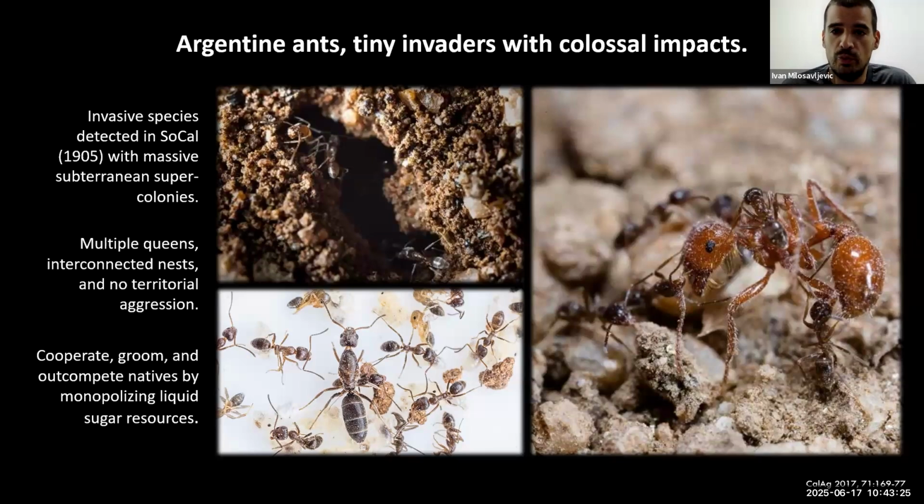That has been documented as well as some larger animals like hummingbirds that try to interfere with the pollen and nectar these ants are foraging for. If they're interfering with their food, they will just outnumber these and chase them away, these birds as well as these other organisms. And this is why they have been so successful across the world.